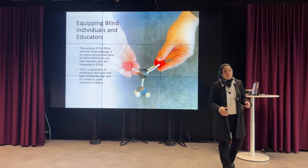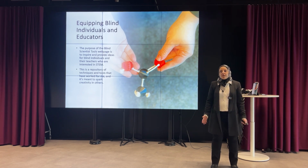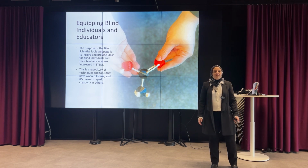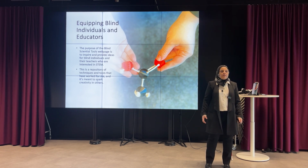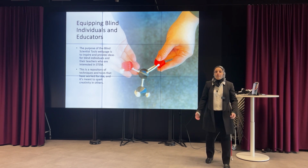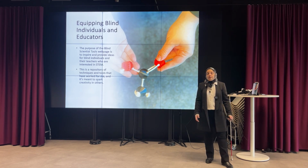So again, just to recap, the Blind Scientist Toolkit is my way of sharing my experience so that hopefully people of future generations, other blind individuals, teachers of the blind, it doesn't even have to be blind, might find tools in there that are useful to any of you in the audience. My hope is that you'll have ideas to bounce off of, and also recognize not everybody is necessarily going to be using the same tool. We're all created differently.